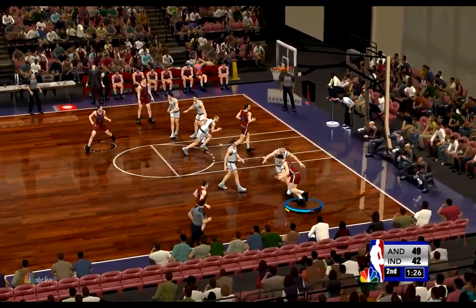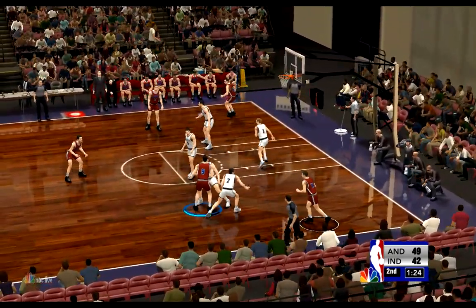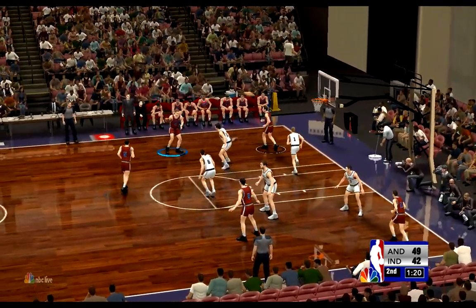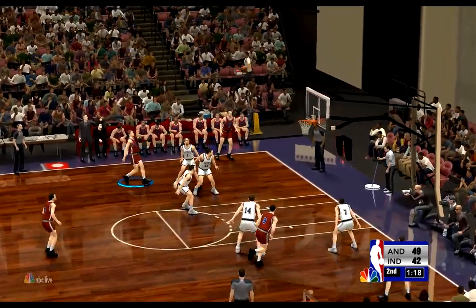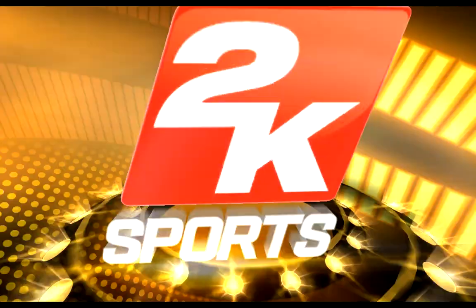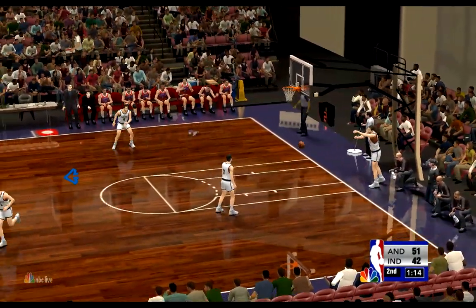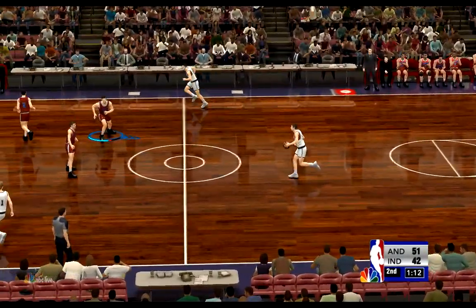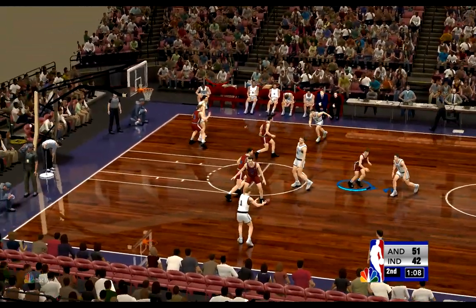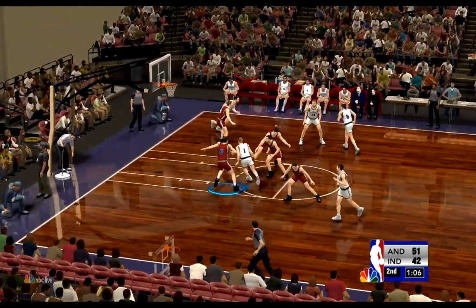Gone 3 of 7, shooting from the floor. Here's Bush. Money from the wing. 5 points in the game. 1:12 left now here in the second.